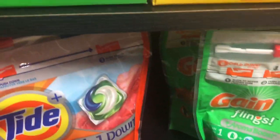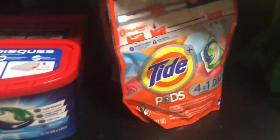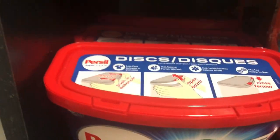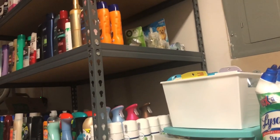Here are my Gain pods, and it goes all the way back. Pretty deep. I know it's kind of dark. Sorry for the lighting here, guys. Like I said, this is my garage. And then I have my Tide Pods. Again, it goes pretty far back. And then my Persil. Oh, gosh. Sorry, guys. I dropped the phone. This is going to be a wonderful video. But, yeah, there are my Persil pods. All right. That is it for my garage stockpile.